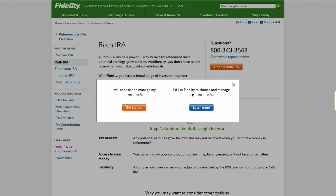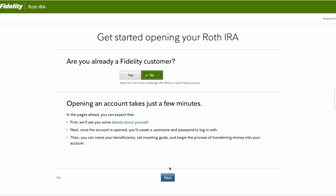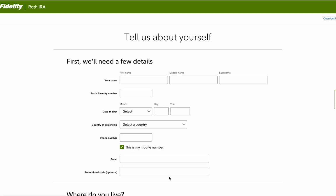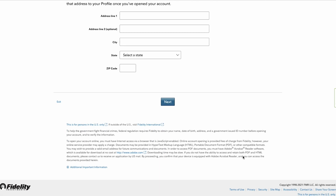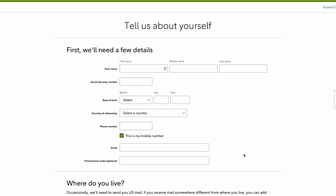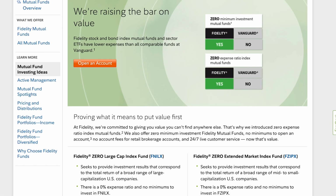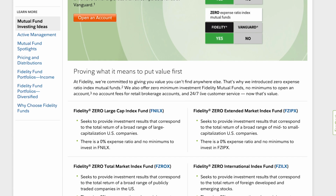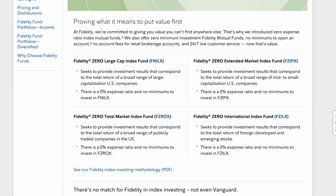You can open a Roth IRA on Fidelity really quickly, like I'm showing you here. It is a quick process and it doesn't take more than a few minutes. You just fill in all of your information, and it was very simple when we opened one previously just to make sure that we liked Fidelity. Fidelity also has some amazing zero fee funds. So even better, honestly, than some of the Vanguard funds, Fidelity has some index funds and mutual funds that are almost even better because they have zero fees.